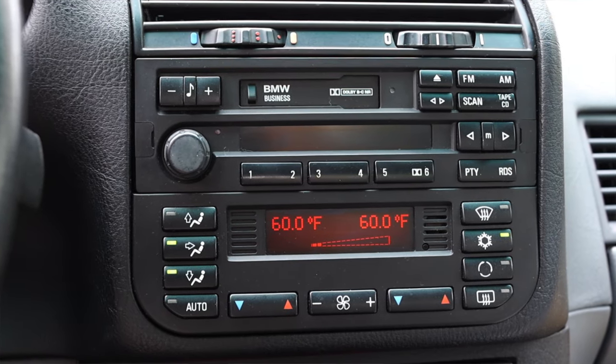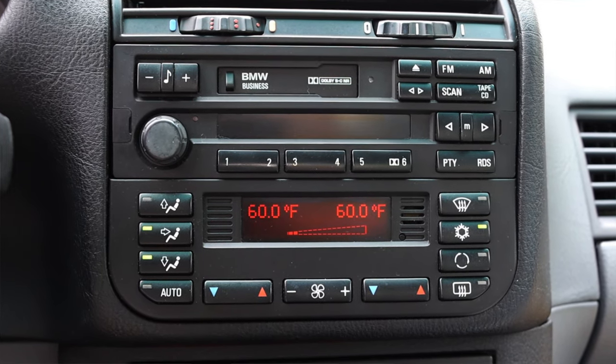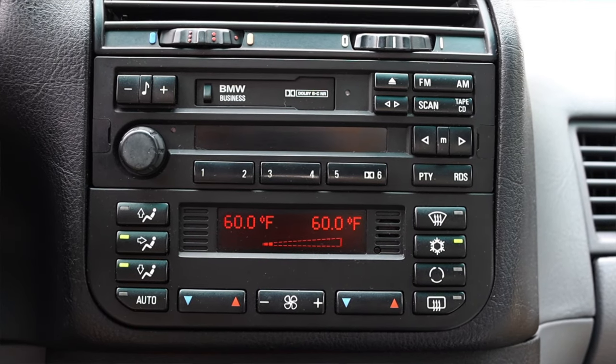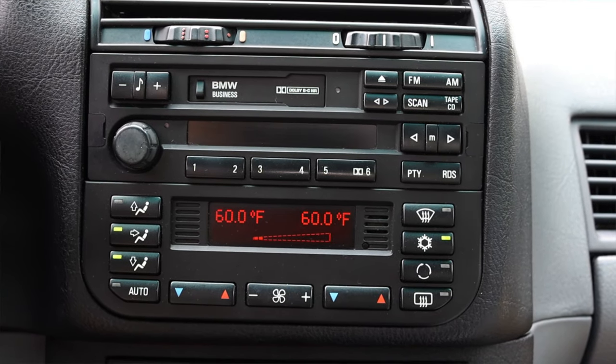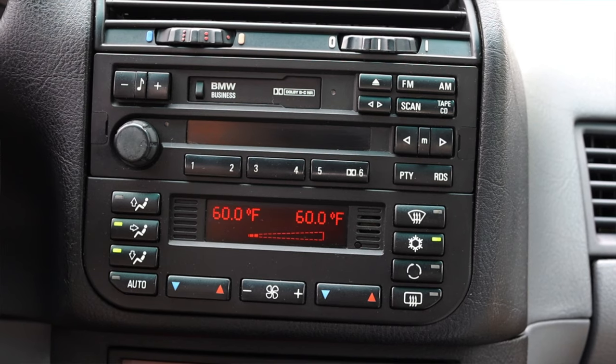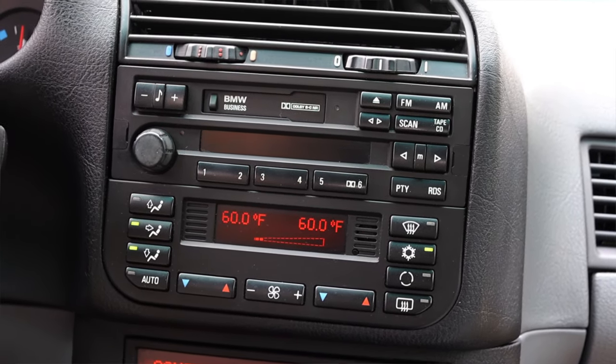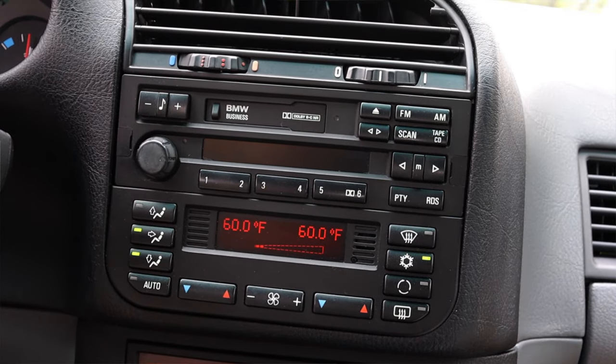And then I have the radio itself. I do have a BMW business cassette where the E46 got a business CD. This gets a business cassette with Dolby noise reduction, AM, FM, my different favorites and things of that nature, as well as I have my climate controls directly below that.